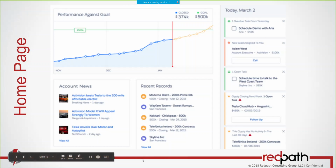Another really cool feature is the account news. Inside of all of the accounts in Salesforce, it's looking at all those account names and trying to find relevant information on the internet related to those accounts from reputable news sources, and pull that information into Salesforce for you. So if you have, for example, Tesla as an account, it's going to highlight that news there, and it's going to dynamically display those news articles based on your accounts that you're interacting with or that are in your organization.